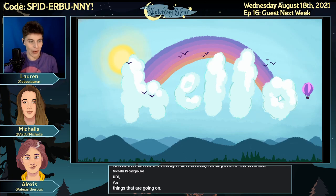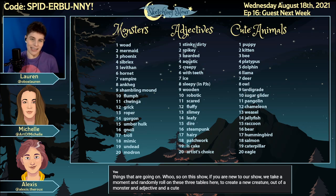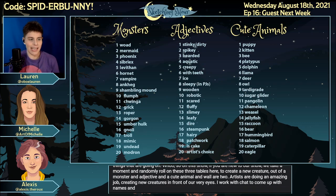So on this show, if you are new to our show, we take a moment and randomly roll on these three tables here to create a new creature out of a monster, an adjective, and a cute animal. And while our two artists are creating new creatures in front of our very eyes, I work with chat to come up with names and backstories and all kinds of stuff for that. So let's get to the rolling, shall we?